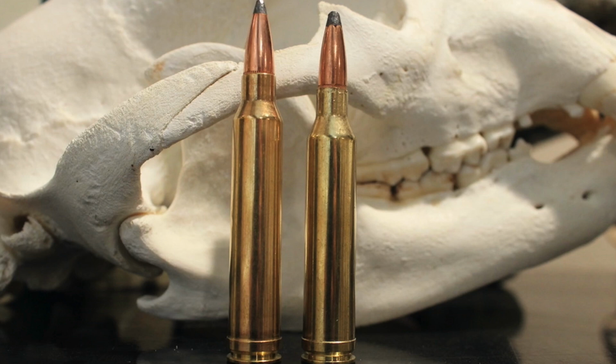Like the 308 Norma, the 300 Winchester Magnum essentially duplicated the performance of the 300 H&H Magnum in a shorter case that fit in a standard length rifle action. In fact, the 308 Norma and the 300 Winchester Magnum were both very similar in terms of performance and overall cartridge size. Even so, the advent of the 300 Winchester Magnum resulted in a sharp decline in the popularity of the 308 Norma for two primary reasons.